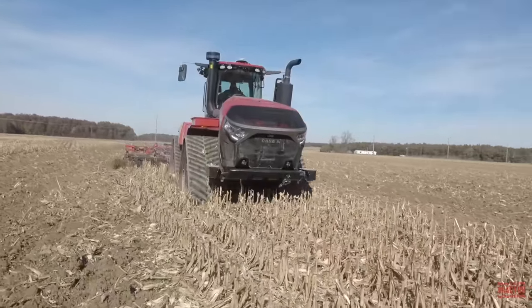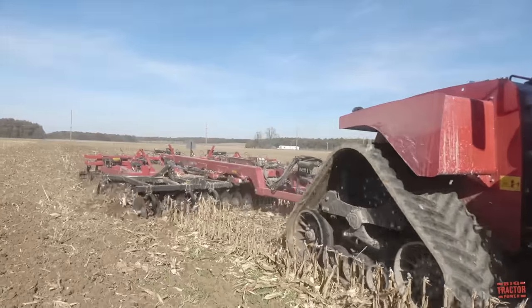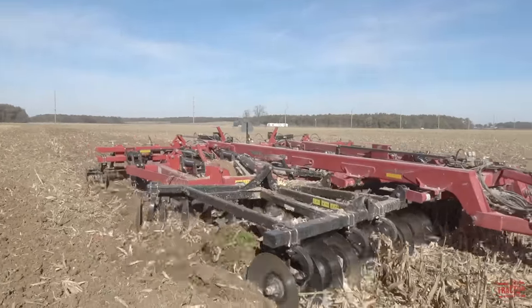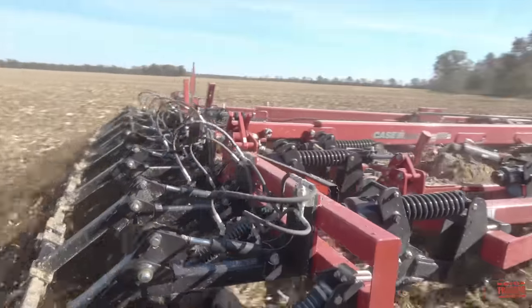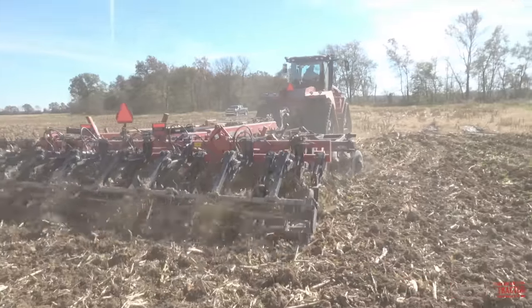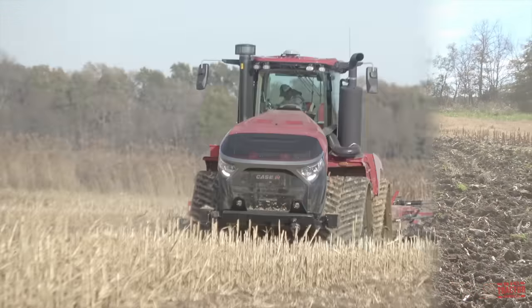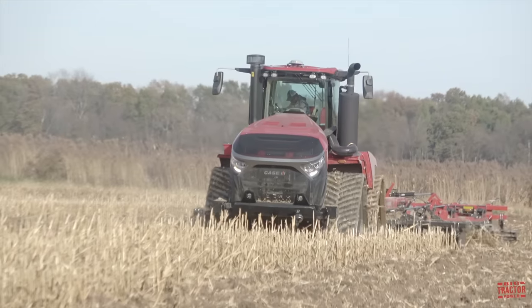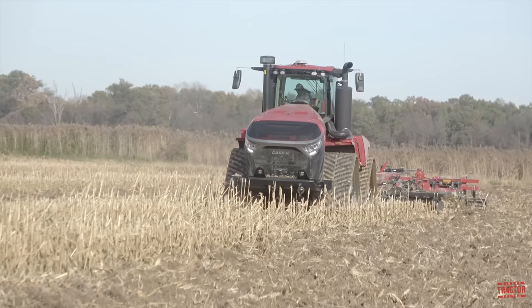When customers order this Quadtrac, they can choose to select an optional 1000 RPM PTO. They can also add a 3-point hitch capable of 22,500 pounds of lift capacity. The 715 is only manufactured as a Quadtrac model. There is not a wheeled version of the tractor available.